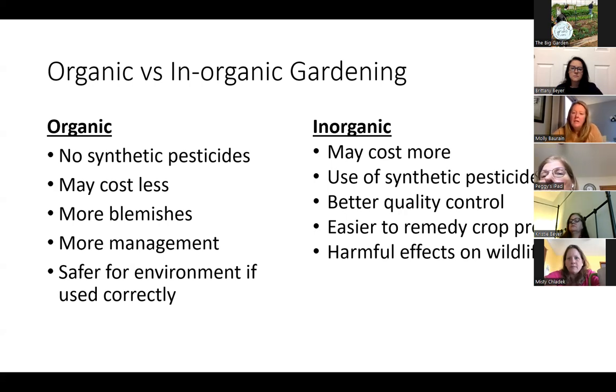Now, inorganic management may cost a bit more because you have to buy all those products and you're using synthetic pesticides. But one advantage is that you tend to have better quality control because they are really effective. But one disadvantage is that it can be harmful to the environment and to wildlife. But it is easier to remedy a lot of crop problems if you use the inorganic method. But if you really want to be aware of your environment and also your health, I would say try to go the more organic route. Okay, next.